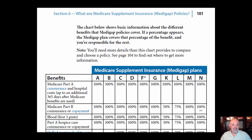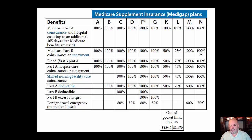So this is the very next page of the book, page 101. And if you look down here, there's a chart that I'm sure you've seen. If you're turning 65, I know you're getting a lot of mail every day about Medicare plans. This is the chart that shows all the standardized plans. And as we talked about, the companies cannot vary from this. They have to sell these plans exactly as they're listed here on this chart.